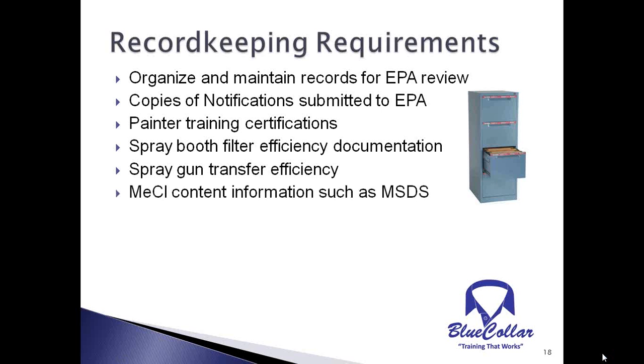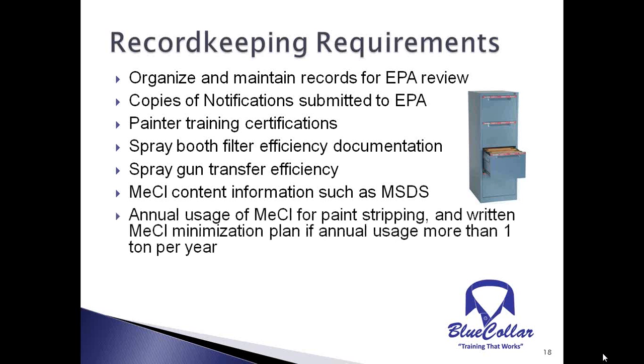If you are using MECI content, keep the information that you need, such as your material safety data sheets. Keep those in that file. And you probably also would want to keep a record of how much of it you buy per year, which there again you can probably get from your supplier. And then you need your annual usage and to make sure that it's less than a ton a year.